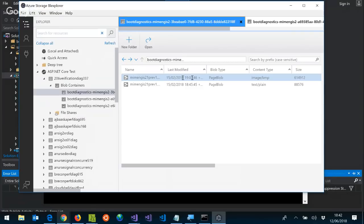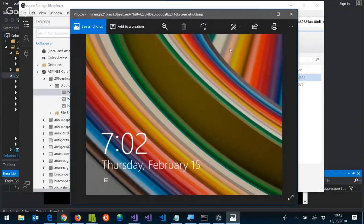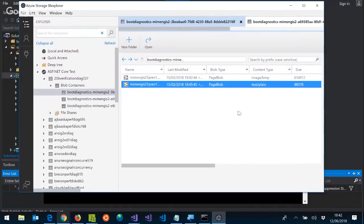For example, this first thing at the top, you can see that's a bitmap image. If I click on the open button, what's that going to do? Well, it's going to download it and open it in the operating system's native image editor. That's not the sort of thing you can do from a normal browser application, but it's an Electron application.